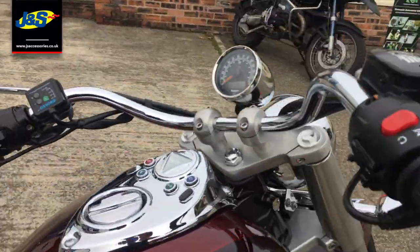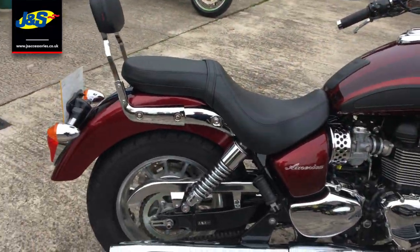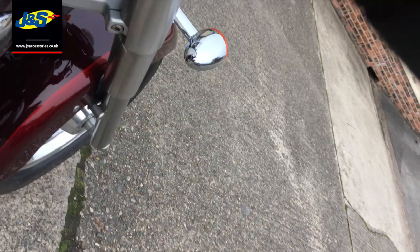And a few tiny little extras, you've got Oxford heated grips there, which are never a bad thing to have whatsoever, especially this time of year. Get it started up for you. Clutch in for time.